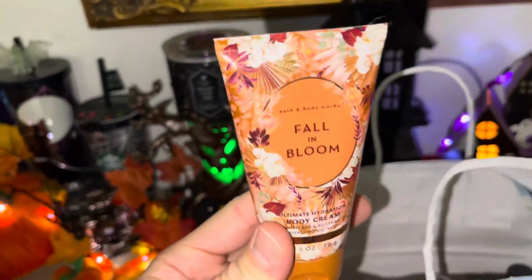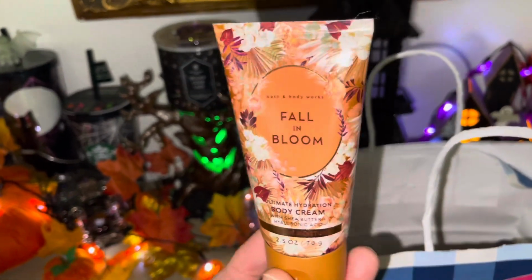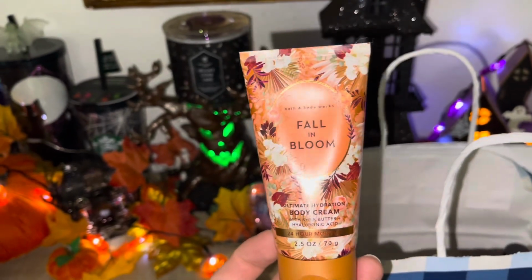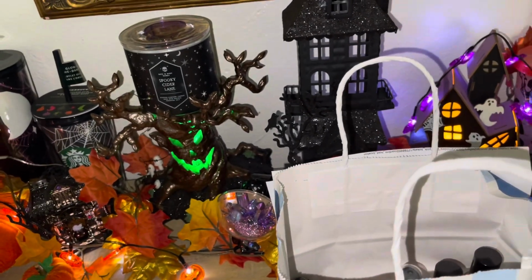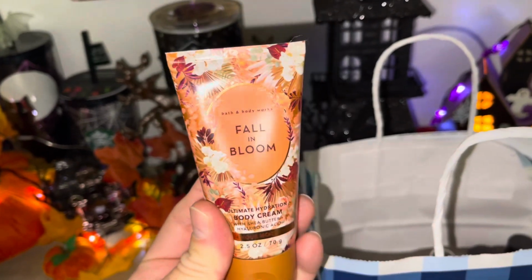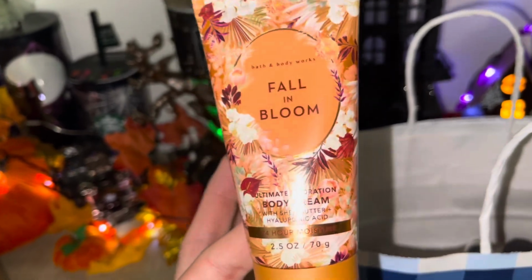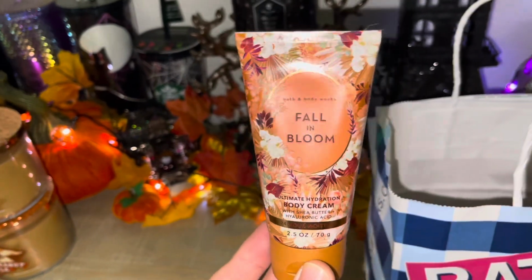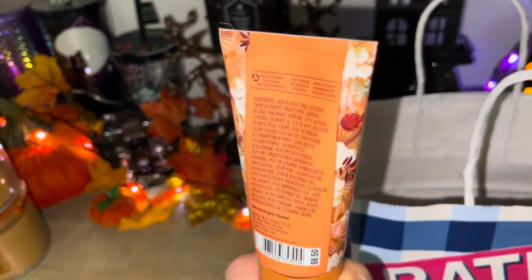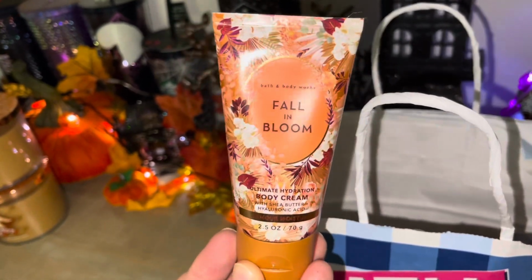Here we have a gift that I got from my beautiful friend, Cheryl. Thank you so much, Cheryl, for always gifting me and keeping me in your thoughts whenever you go to Bath & Body Works. I truly appreciate you. This is Fall in Bloom. This smells like fall. It's floral. It does have some type of hint of cinnamon, maybe nutmeg, I'm not sure, but it does give me fall vibes. So I definitely will be putting this to use. Shout out to you, Cheryl. Thank you so much for this lovely gift.